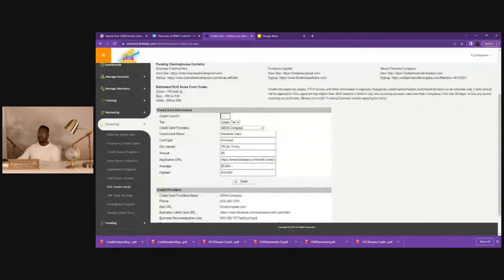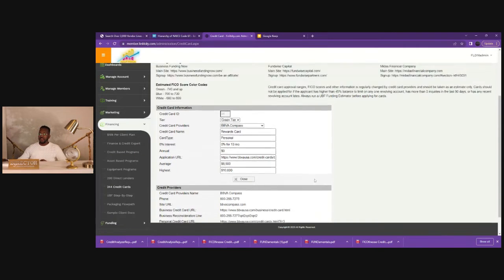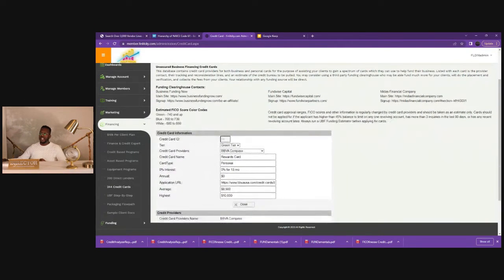You have the phone number to reach them. You have the business card link. You have the personal card link. You have the business card reconsideration line. If you didn't get approved, you get the personal card reconsideration line. And most importantly, you see what bureau they pull from. They typically pull from TransUnion. So if you have over 5 inquiries in 24 months, you wouldn't be applying for this card, right? You're going to strategically apply in the right order and sequence for the right different types of cards. So that's all your things you'll have access to.